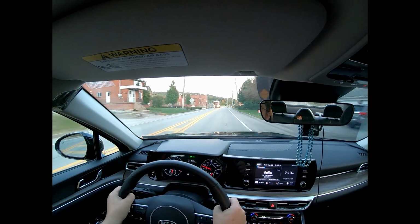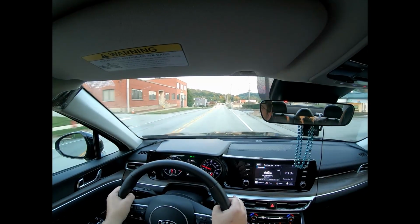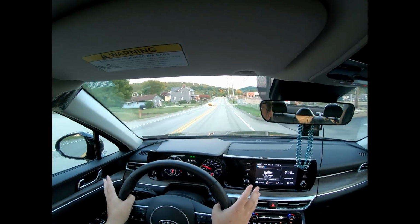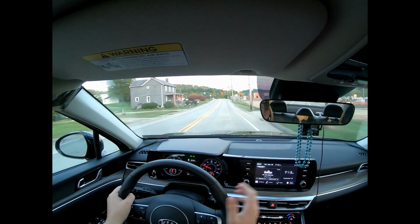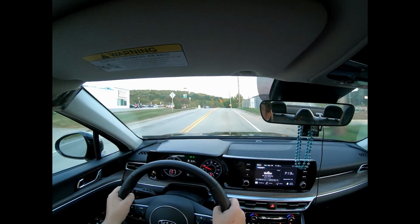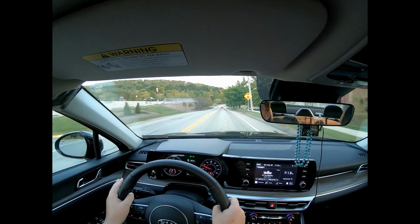Now, when you get the base model, which starts out at about 24,000, 25,000, they are pretty based out. You still get the 8-inch display with the wireless Apple CarPlay. That's standard on these cars. But you do lose out on the leather, the heated seats, the ventilated seats.